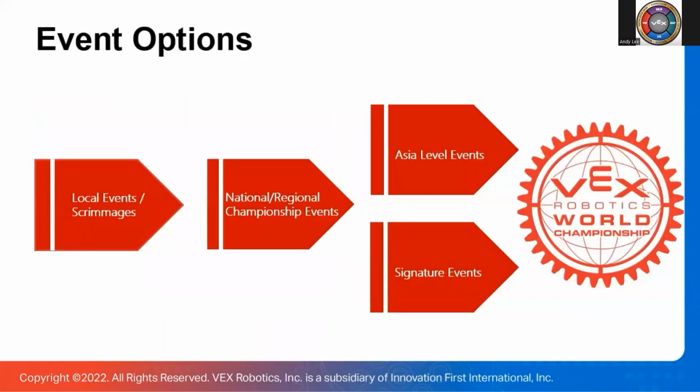In each country or region, teams can participate in local events or scrimmages to improve their robots and competition skills before attending the national or regional championship events for the VEX Worlds spots. Besides, teams can also choose Asia-level events and signature events. Both options are approved by the REC with extra VEX Worlds spots, which are different from the spots allocated to a given country or region.